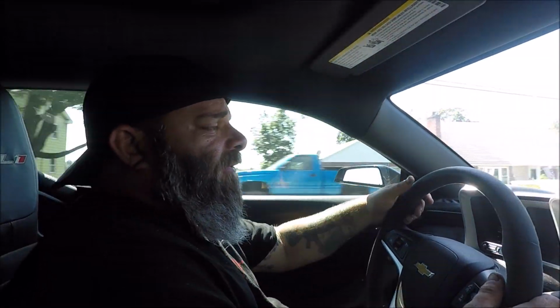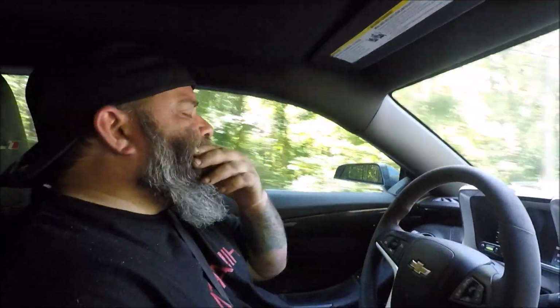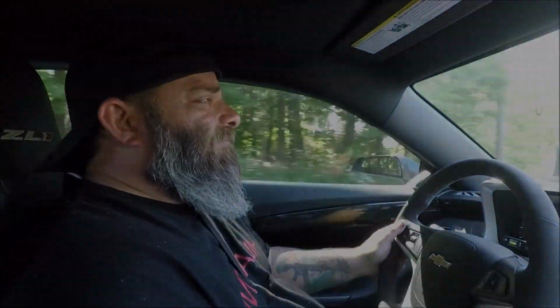The code was cleared, and we decided to take it on a little test drive. My buddy is having a car show at a church in Beach Bottom, and I figured that would be a nice little drive for this car. So far, so good. Everything's driving fine. No more check engine light. The car's driving perfect. So we're gonna get down to the show and check it out. Supposedly they do a lot of burnouts, and it's a shit show basically. We're gonna head down to the show, see what it's all about, guys.